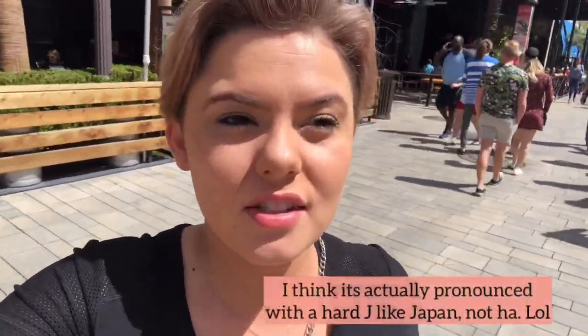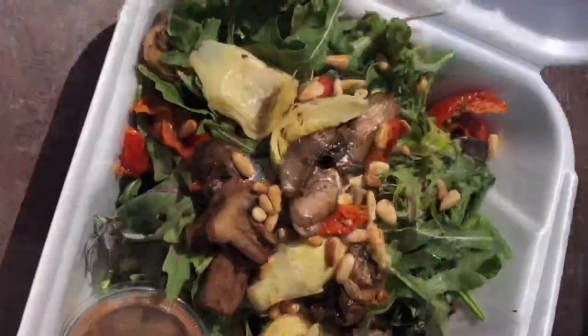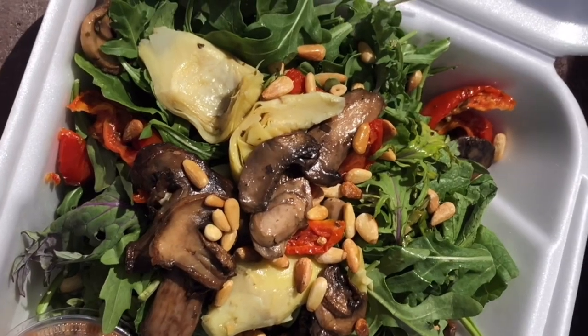I decided not to give JaBurritos a try, so I'm heading back to Flour and Barley to try their salad today. Right here is my kale arugula salad. It looks delicious, and I just got it without Parmesan, and they do have Daiya cheese if you wanted that.